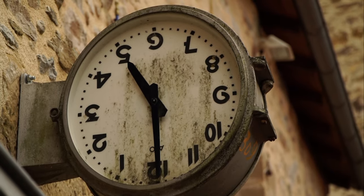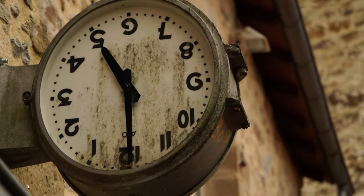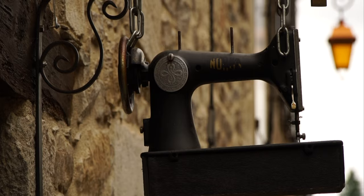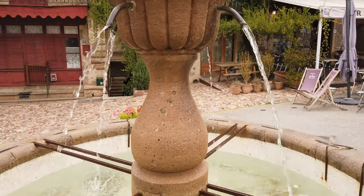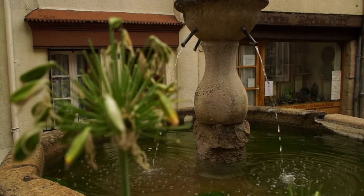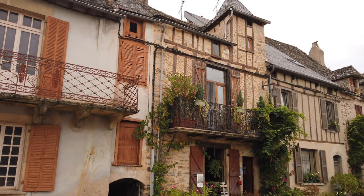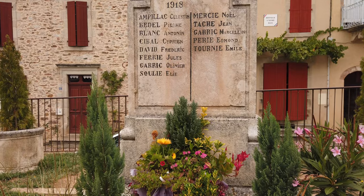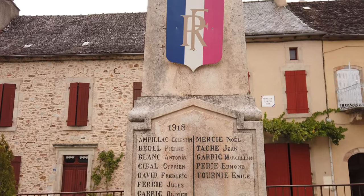This picture. It's the right side up on this side. A monument to those lost from this village during World War I.